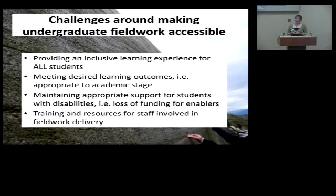Meeting the desired learning outcomes. Chris mentioned this in his talk about focusing on the learning outcomes and focusing on the academic rigour rather than the physical rigour. And the issue that we have in the UK also goes back to the benchmark statements, in that at each stage of a student's degree they are expected to attain certain levels in terms of academic knowledge and skills.